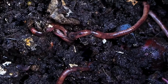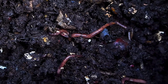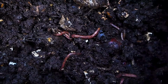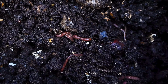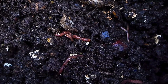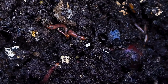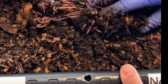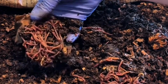Number 2. Vermiculture, specifically red wiggler worms. I know what you are thinking. Worms? Absolutely. On a small homestead, waste is a resource. Red wigglers eat kitchen scraps, garden trimmings, and livestock manure, and convert them into worm castings, one of the most nutrient-dense organic soil amendments available. Market gardeners and organic farmers refer to it as black gold.